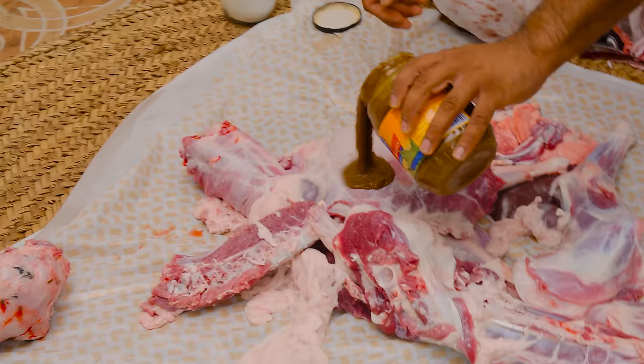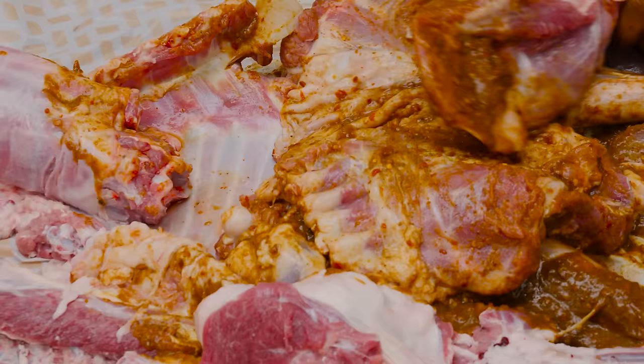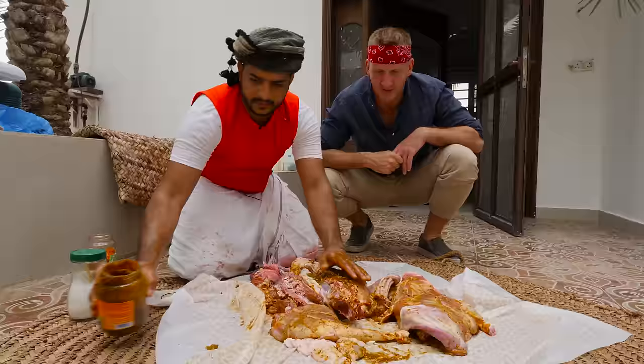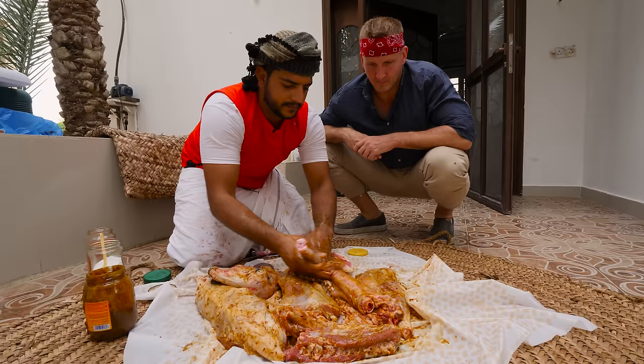Already, I can tell. This is just one lamb, but keep in mind, during Eid, they might prepare up to 10 at one time. Let's just get tons of that on there. That stuff is so good. We add a little bit more salt, and give it a little massage.